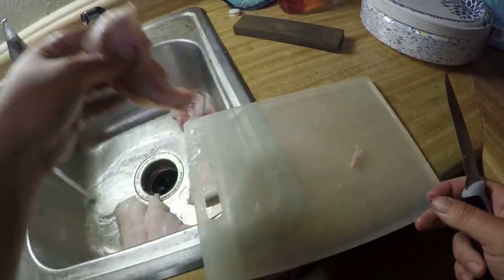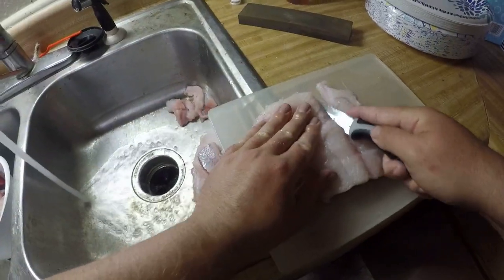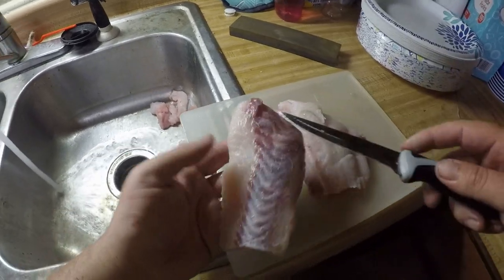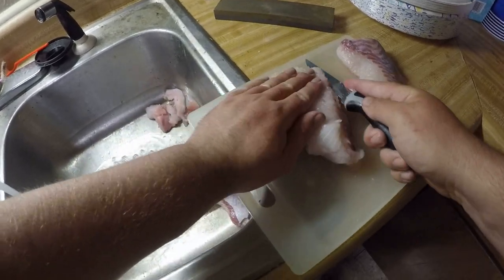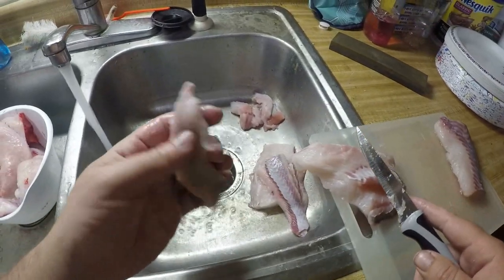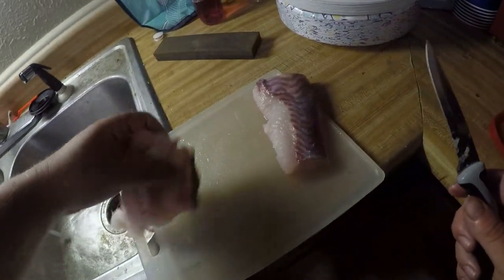With this bigger fish, wasn't really able to get it as well. With the whole fillet still intact, that's why I cut it in half, go at an angle. A lot of it's gone. There is still some left. Big old chunk of fat. Just nasty, nasty fat. There are some people who like it. I don't. Some people like the skin left on, and that just, whoo, I can't do that.